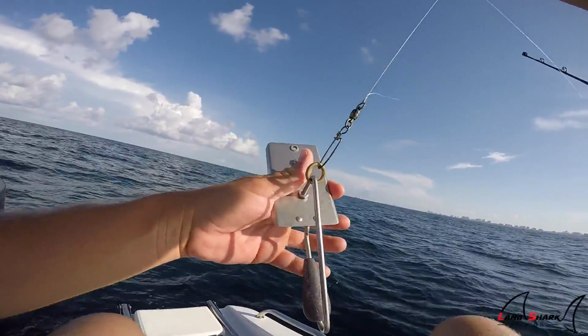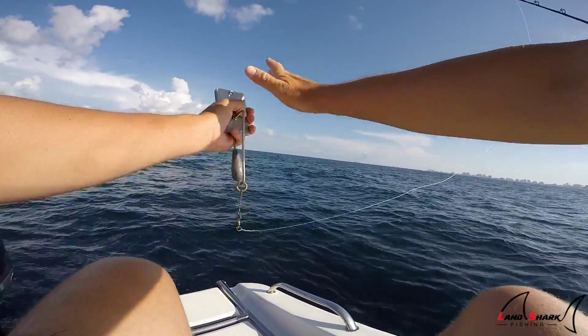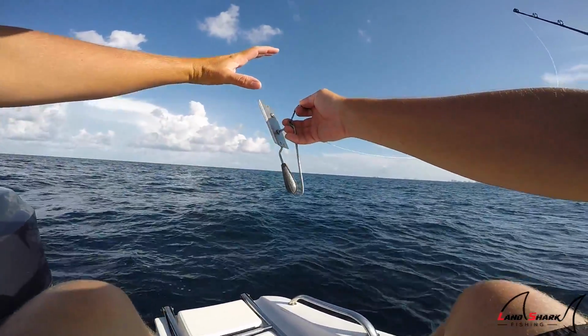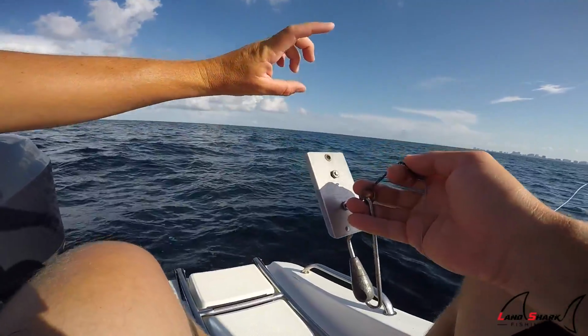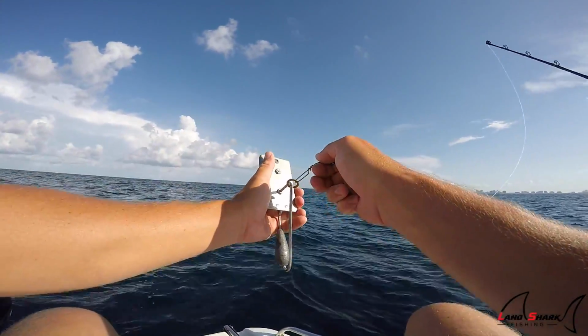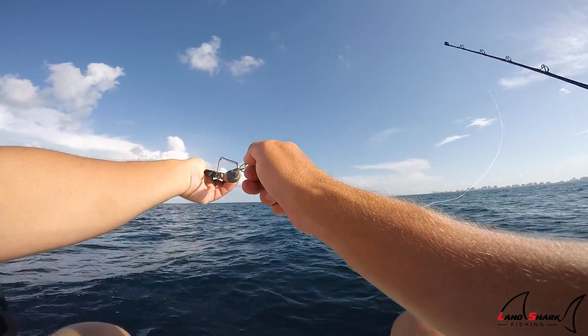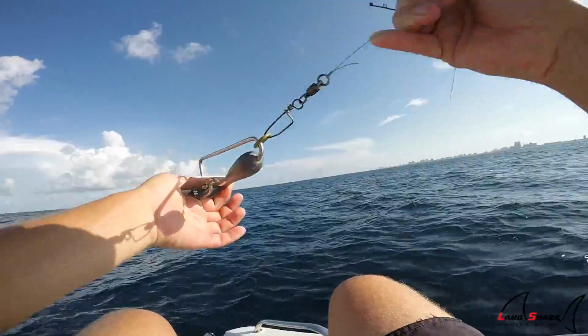This is a weighted portion right here, and this plate, as it's pushing against the water, is going to keep it from rising up. It's just going to keep pushing it down and down and down. Now I have my rig with either a spoon or a strip, like you're about to see, attached to this side, and when a fish takes it, it goes flat like that and trips the planer. Now you're not fighting against the planer, the planer's just gliding through the water.